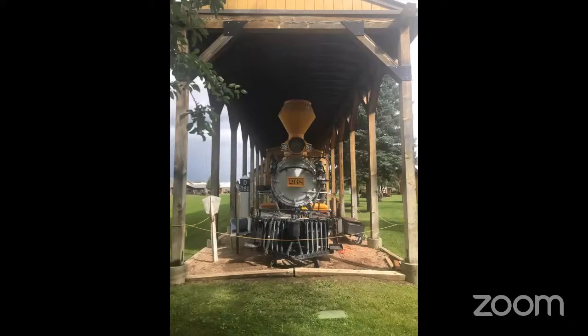The light bridges, the South Park bridges on the branch, are one of the reasons why this locomotive survived. They were weight limited, and the Rio Grande couldn't use any of their big power on the Baldwin branch, so they had to use the little 268. And it was the last engine to operate on the branch. It's preserved now and out in City Park in Gunnison.